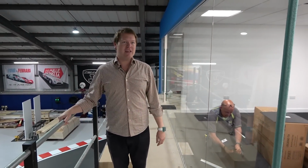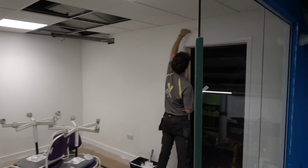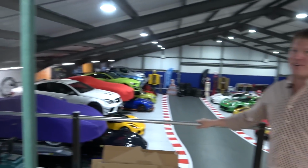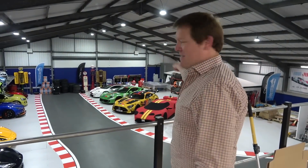But up here, I can't believe how quickly this is coming together. Webbo's working on some final painting, touch-ups to finish off the completed look of everything. And yeah, it's not going to be long today until we're able to actually start moving in properly. Let's head down to that.